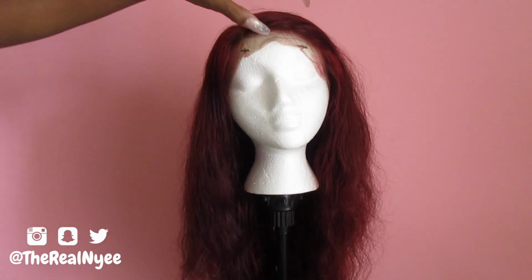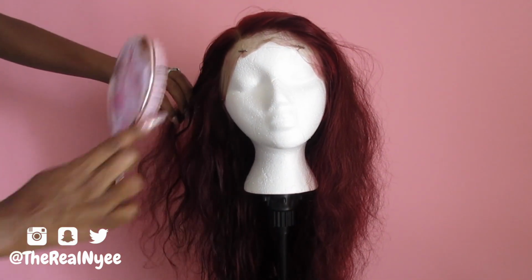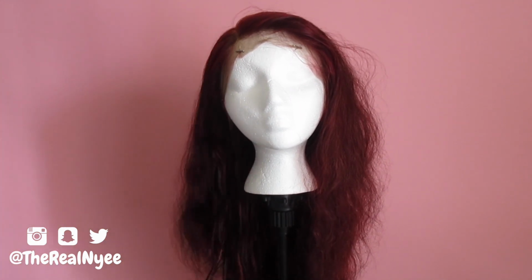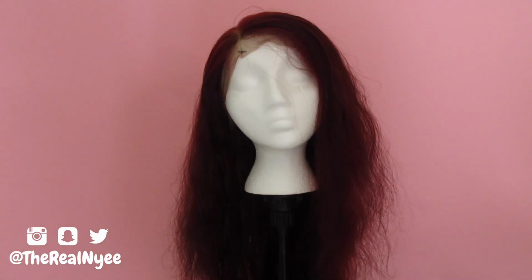But I'm just brushing out the hair. The hair is red, obviously. I didn't want it too loud of a red, so the hair came out perfect just how I wanted it. It took to dye really well. And yeah, I'm just brushing it out, and I'm not gonna do a voiceover for the whole entire video. I'm gonna have some nice background music for us to listen to, okay? So let's get into it.